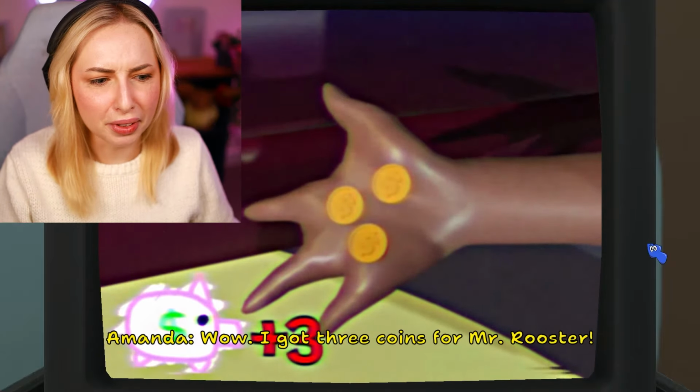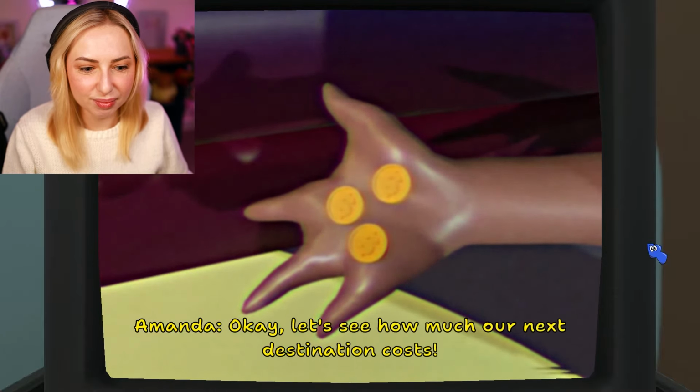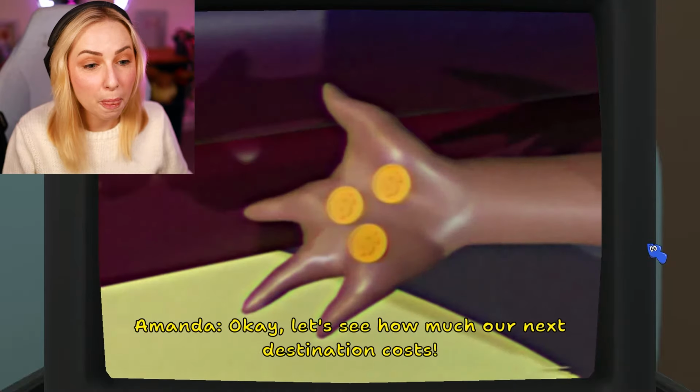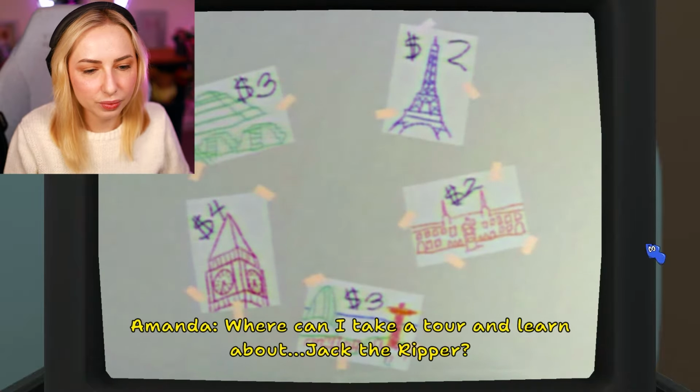Wow, I don't know what just happened there. Three coins for Mr. Rooster. Okay, let's see how much our next destination costs. I love learning about history on my trips. Where can I take a tour and learn about Jack the Ripper?